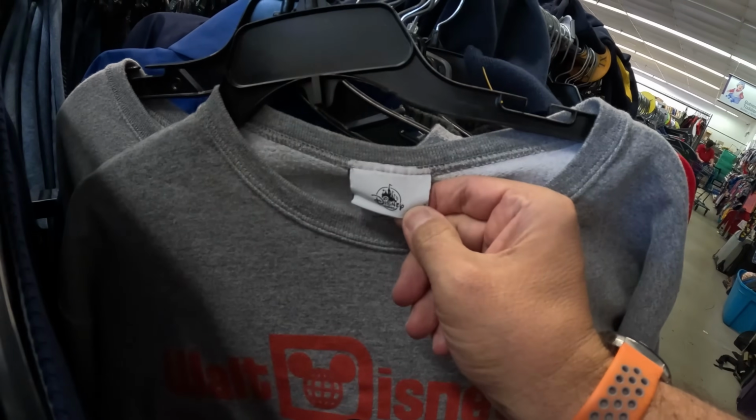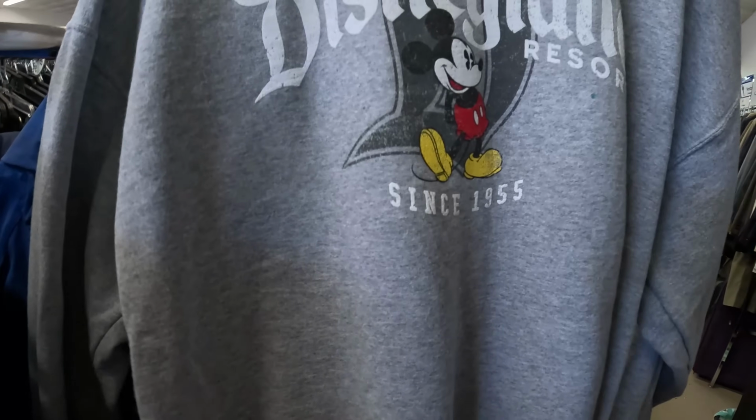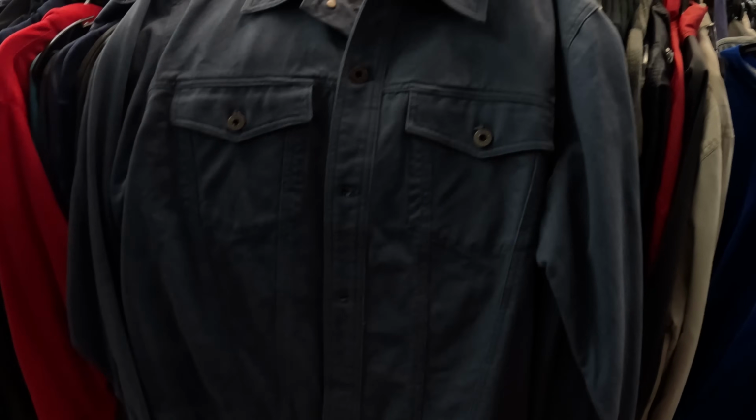Actual Disney parks tags that probably came from one of the theme parks, Walt Disney World and Disneyland. Pretty cool. So this is probably going to be kind of an impulse buy.